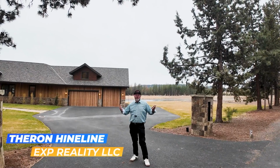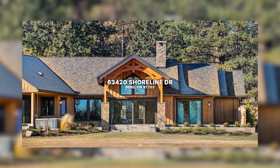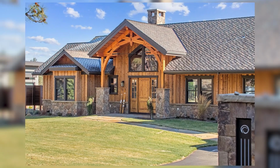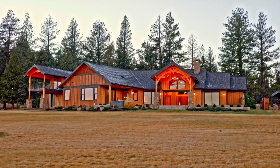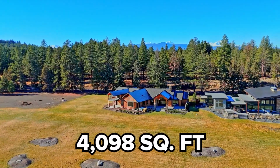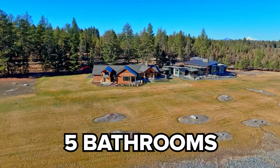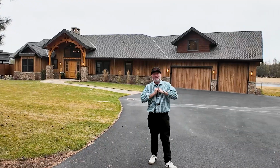All right, welcome. We've made it to the place that you need to see. 63420 Shoreline Drive in Bend. This is one incredible build, and waiting for its owner, waiting for the person to move in and make it home. We are on the lake. We are 4,098 square feet with 4 bedrooms, 5 bathrooms, but that means 4 en-suites. That means everybody gets their own space, their own comfort, and this house is amazing.